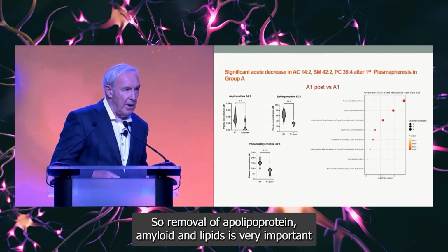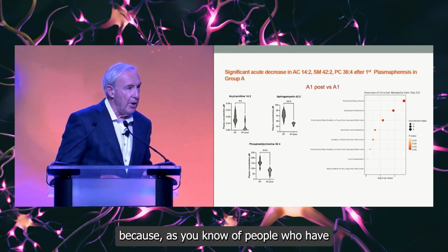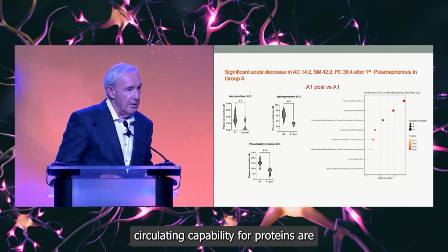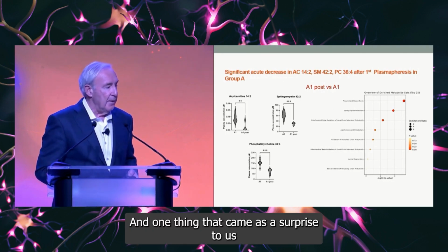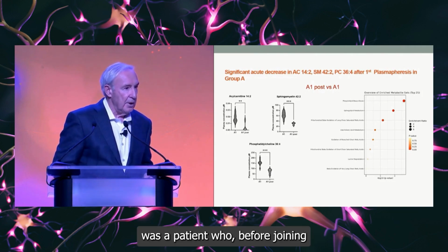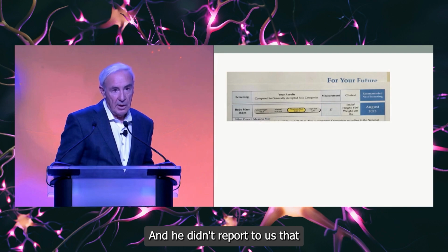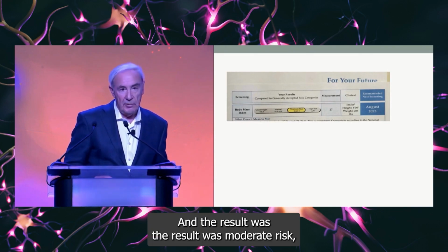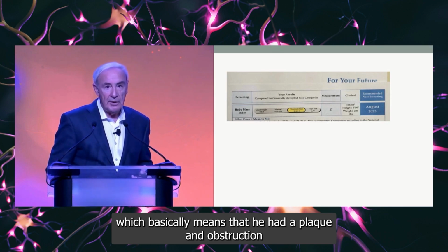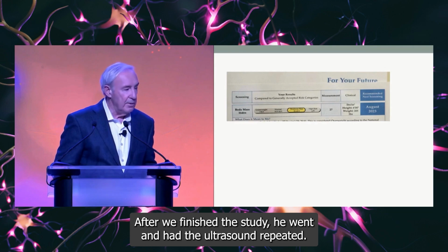So removal of apolipoproteins, amyloid, and lipids is very important because, as you know, people who have circulating apolipoproteins are 60% more prone to develop cardiovascular disease. And one thing that came as a surprise to us was a patient who, before joining the trial, had an ultrasound done of his carotid arteries. And he didn't report that to us because he was afraid that we were not going to accept him in the study. And the result was moderate risk, which basically means that he had a plaque and moderate obstruction of his carotid arteries. After we finished the study, he went and had the ultrasound repeated.